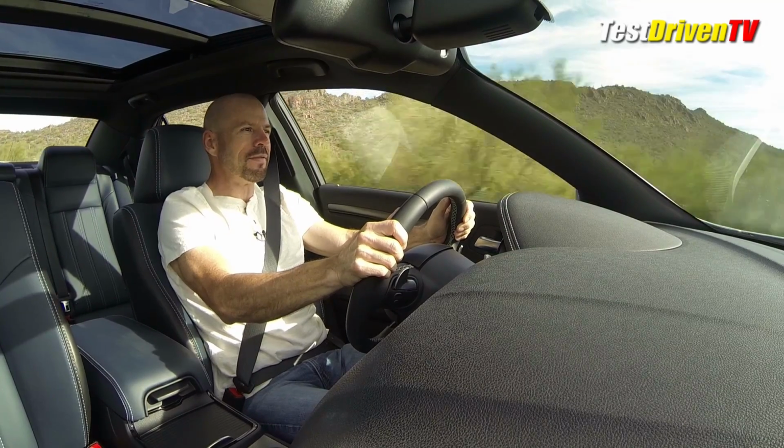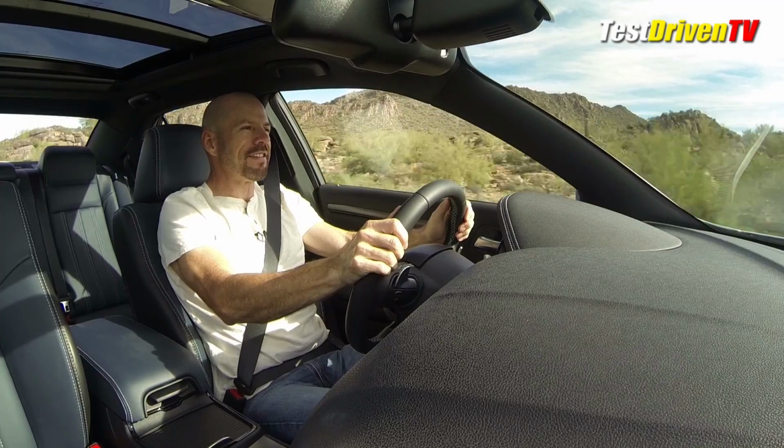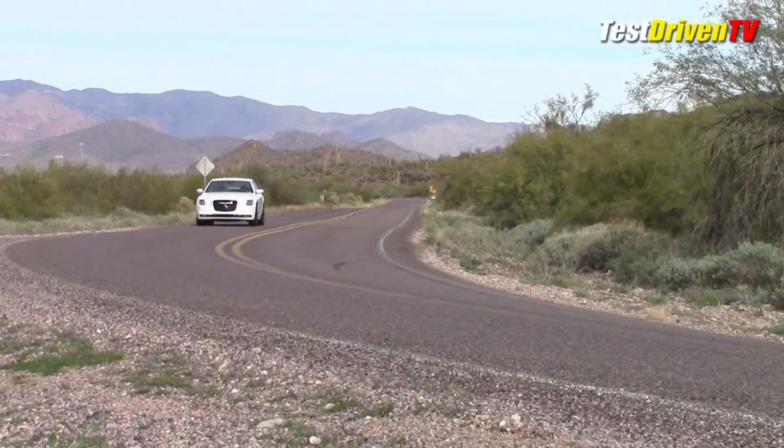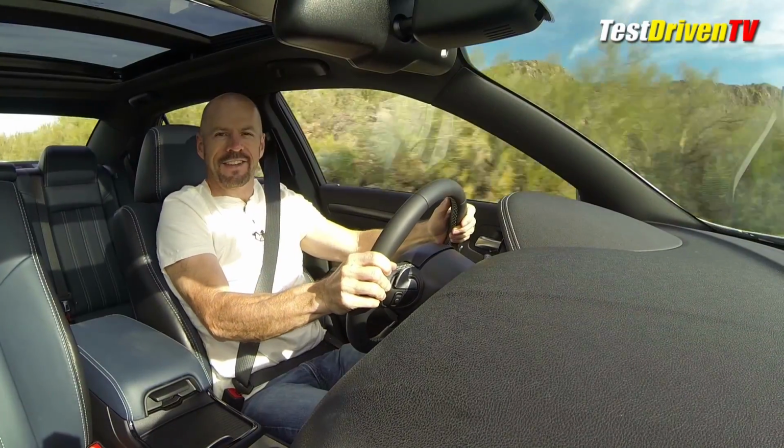Love the sound of a V8. Woo! And that's what you get when you option this thing, because it doesn't have the kind of power that the old 6.4 liter had, but it sure has that nice sound.